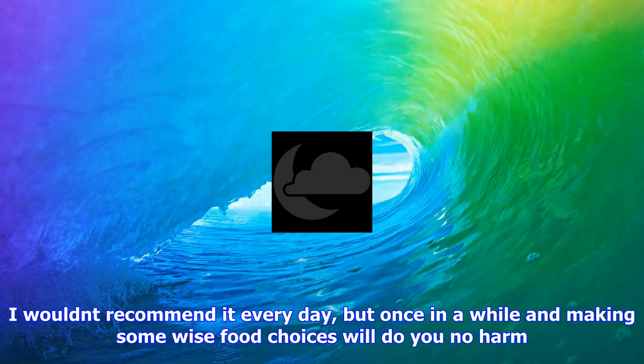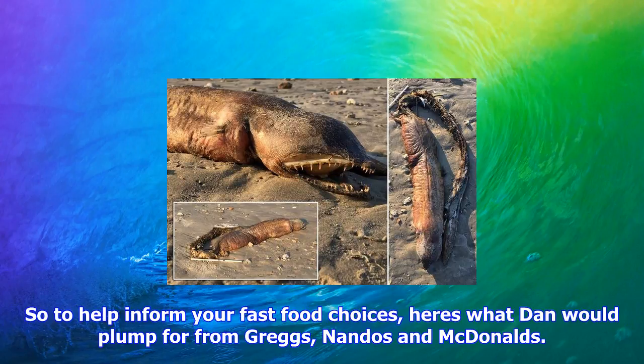"I wouldn't recommend it every day, but once in a while, making some wise food choices will do you no harm." So to help inform your fast food choices, here's what Dan would plump for from Greggs, Nando's and McDonald's.